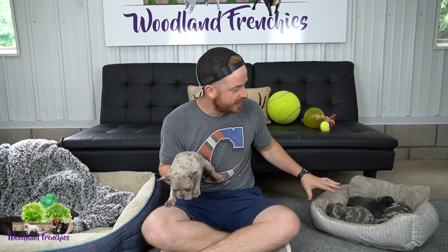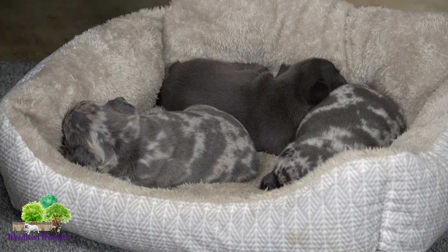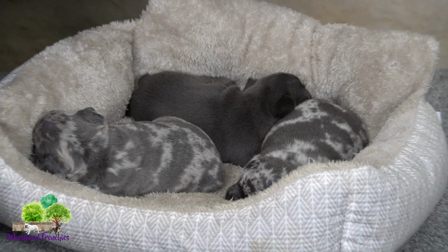So yeah, we're gonna save these for last. They're actually sleeping right now. And one of these 3 is adopted, to Dexter Jordan. And the other 2 are still gonna be able to be adopted by you guys. And all you guys gotta do is go to our website at woodlandfrenchies.com. Link should be in the bio. Click that, go to our nursery page, click on the Frenchton, and then you'll see all of our available Frenchton puppies, as well as upcoming litters, and French Bulldog pups as well.